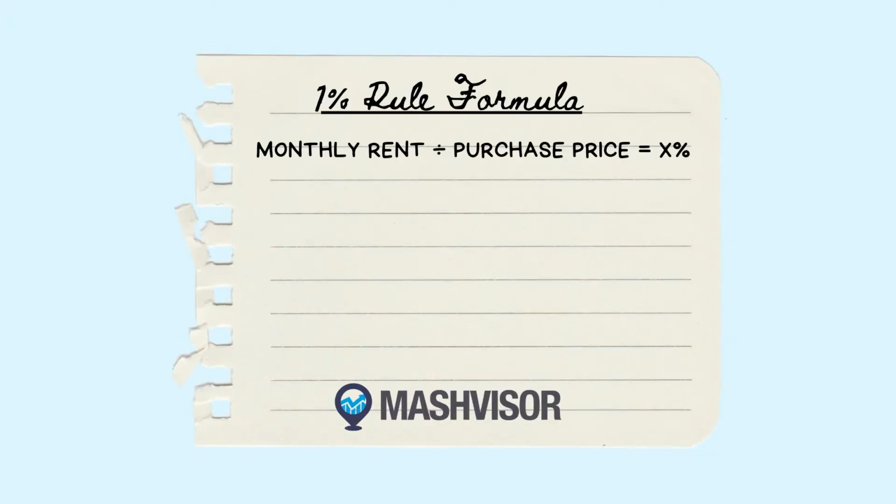How to calculate the 1% rule? The 1% rule calculation is rather simple. To find out if an investment property meets the 1% rule, just divide the monthly rent by the purchase price. So the formula is monthly rent divided by the purchase price equals X%.